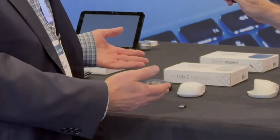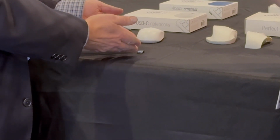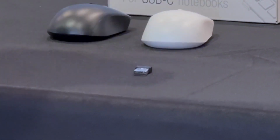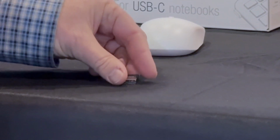It was a culmination of many years of improvements by them, making their wireless receivers smaller and smaller. This is a great form factor. When you poke it into the USB-A port, it only pokes out a little bit, so it's a really great, efficient, small wireless receiver, and this has been the standard really for 16 years, from 2007 to 2023. In 2024, though, a big change is happening, and that's this transition to USB-C.